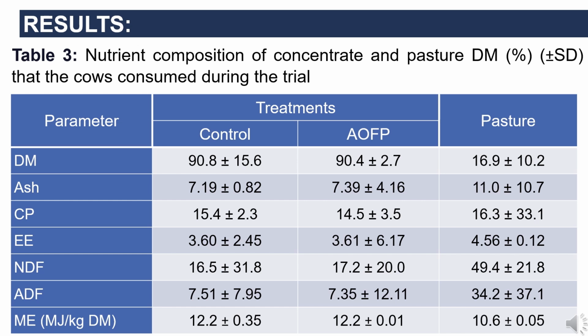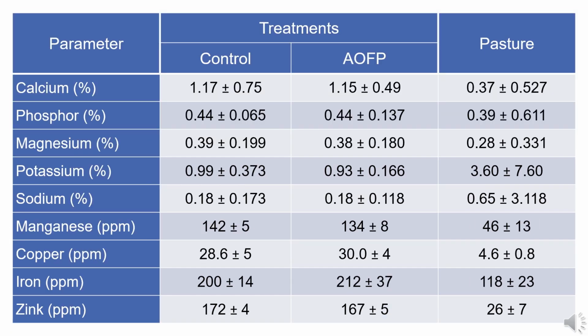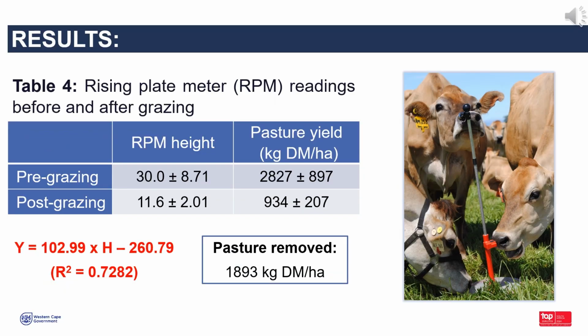This table continues from the one on the previous slide and includes the macro and micromineral content of the concentrates and pasture. It is evident from this data that the pasture had a manganese, copper, and zinc deficiency. A rising plate meter was used to assist with accurate pasture allocation. The measured pre-grazing and post-grazing rising plate meter heights were 30 and 11.6 respectively.